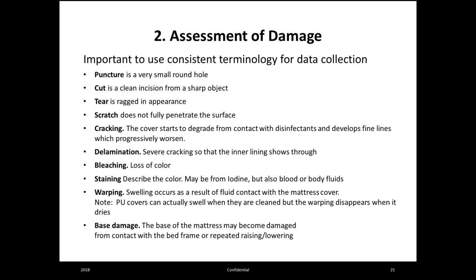Delamination is a step further than cracking, where you actually see the ticking or the white lining exposed. If it's gotten to that point, it's obviously very dangerous, and fluids can penetrate. Bleaching is when the color is faded. Staining is when, again, you see the fluid ingress. Warping, we've already spoken about as well. Or base damage is when you see damage underneath. So we would recommend that JaniKing puts all of these as part of their checklist and checks off which one they see when they come across it.